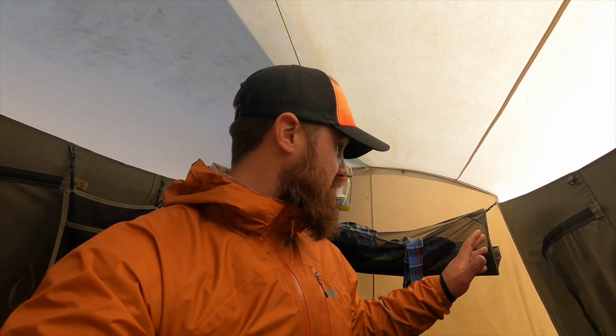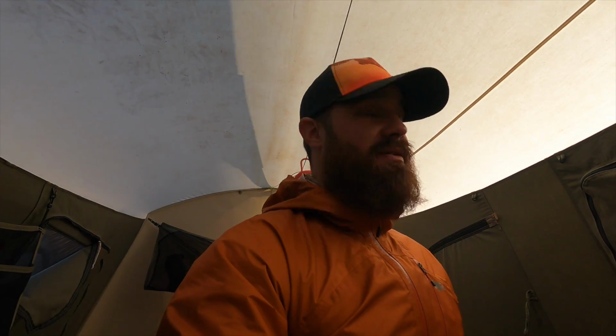I'm in my tent. It's stood up. It's holding up against, I think it's 50-mile-an-hour gusts of wind. I mean, you can see by my beard, but it's holding up. I'm really stoked about it. It's a little freaky when the wind hits it because this wall comes pretty far in.